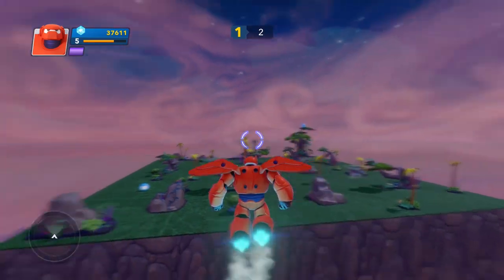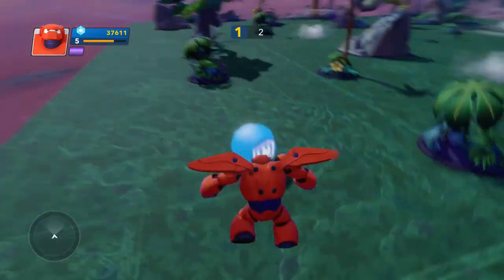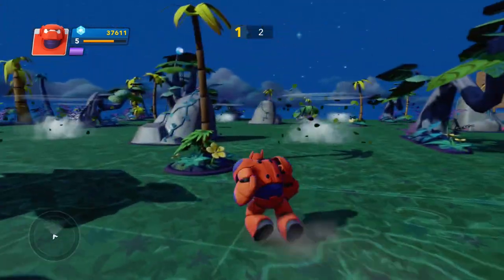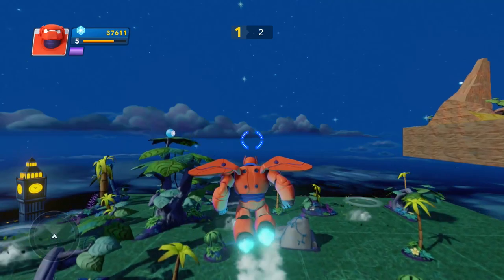Oh, yeah. This is pretty cool. Yeah. I actually like little games of hide and go seek. This is fun. 15. Watch out for the tornadoes. Mm-hmm. There's tornadoes.